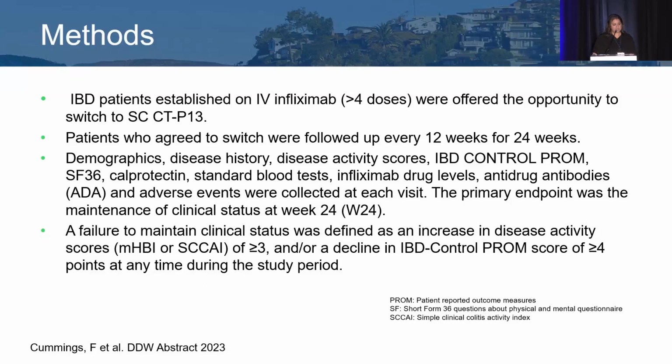A failure to maintain clinical status was defined as an increase in disease activity of the modified Harvey-Bradshaw index, or the SCCAI, of greater than or equal to 3, and/or a decline in the IBD patient-reported outcome score of greater than or equal to 4 at any time during the study.